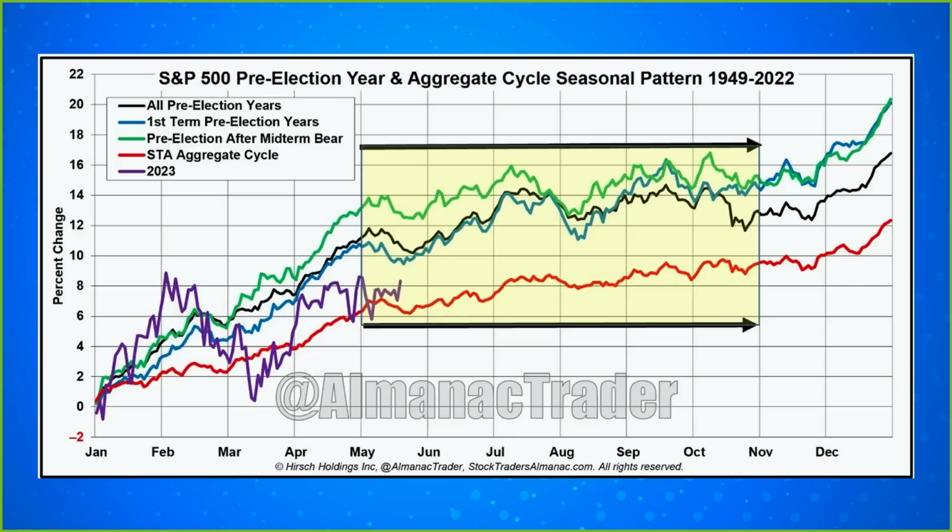But the key here is, and I highlighted in yellow with these big arrows, this sell in May period, this worst 6 months is what we call May through October, where the market tends to go sideways. There's chop, there's volatility. And we don't just look at seasonals and cycles in a vacuum or trends, as I know you don't either, Dave.